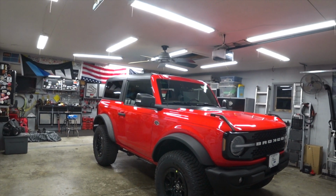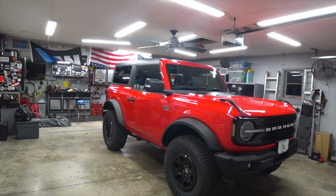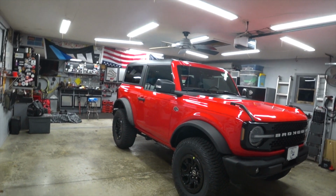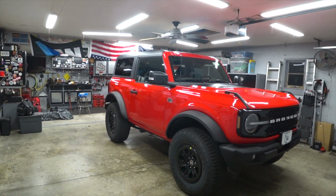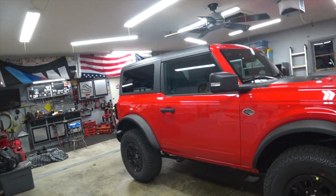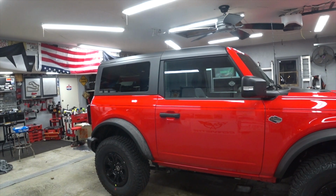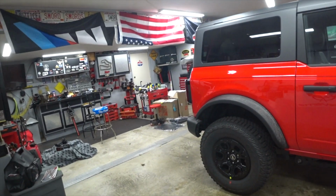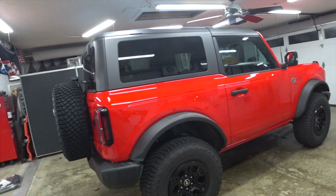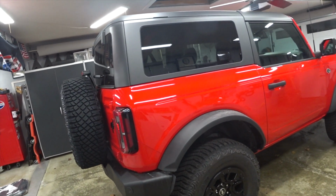Not in the 4-door, sorry. I know a lot of people need the 4 doors. I know a lot of people like the 4 doors. I think a lot of that retro look is taken away when you go to the 4-door model. This to me just looks like the model from my era growing up, and in my 4-wheeling days as a young man. This is what the Broncos looked like back then. We used to really enjoy these things beefed up with a little 302 V8 in there.